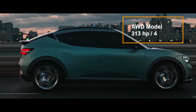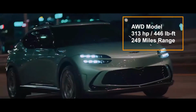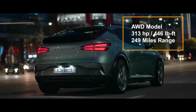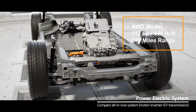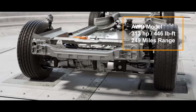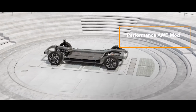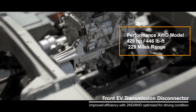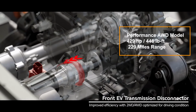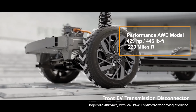On the standard all-wheel drive model, a 214 horsepower motor drives the rear wheels, and a 99 horsepower motor is mounted to the front wheels, providing a total output of 313 horsepower and 446 pound-feet of torque. This model has an estimated range of 249 miles. The performance model achieves all-wheel drive through two 214 horsepower motors, which provide a total output of 429 horsepower and 446 pound-feet of torque. However, it has a lower range, 229 miles per charge.